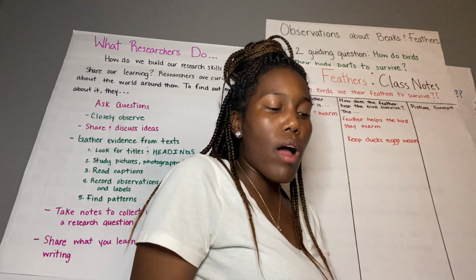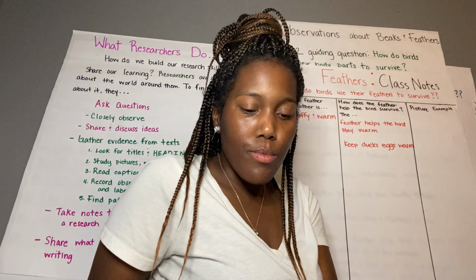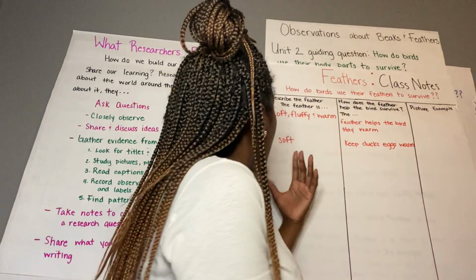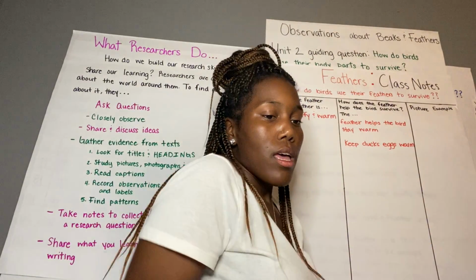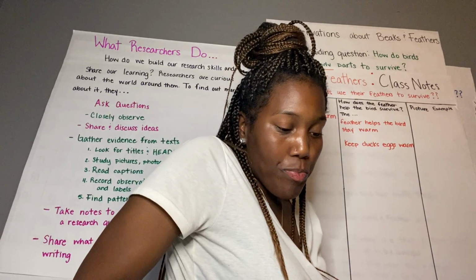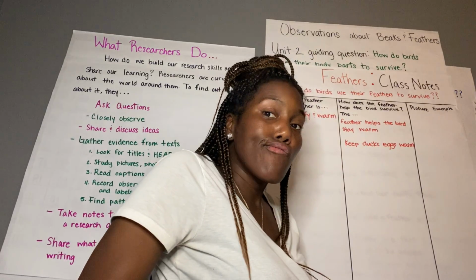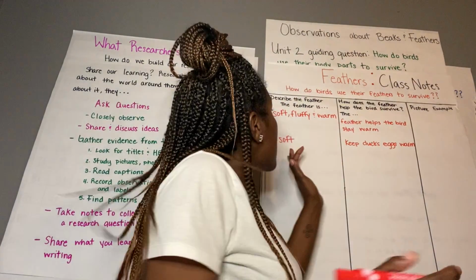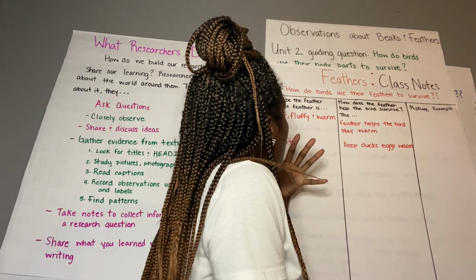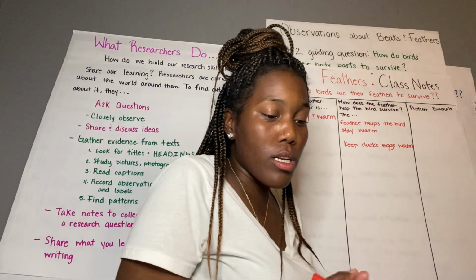How would we describe this feather? If I think about the simile that we used earlier today, I could say that maybe the feather is like a sponge or porous. Porous is the word that means it has holes and it sucks up things really well.